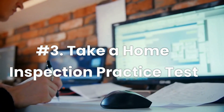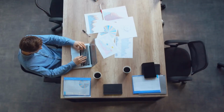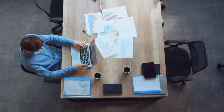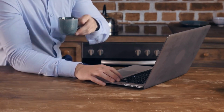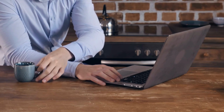Number 3. Take a home inspection practice test. While you and your home inspection study group can quiz each other with flashcards and practice questions, there's nothing quite like a practice test to prepare for the real exam. Home inspector training teaches you to think on your feet, work with the information provided, and always be ready for the unexpected. Exam preparation can be similarly challenging. Even if you've mastered the content, it can be difficult to know exactly how it will be phrased on the real exam. Practice tests give you 2 advantages. Number 1. They help familiarize you with the content. Secondly, they also give you a chance to practice with the format of the test.